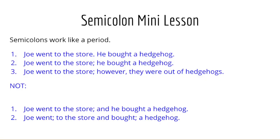If you're going to use a word like however, therefore, furthermore, something like that, number 3 is the model that you want to use. If you look quickly at 1 and 2, these are ways that you would not want to use a semicolon. Joe went to the store, semicolon, and he bought a hedgehog. So that's incorrect because and he bought a hedgehog is not an independent clause. It is not going to stand on its own, right? And number 2 is just silly, right? Joe went, semicolon, to the store and bought, semicolon, a hedgehog.